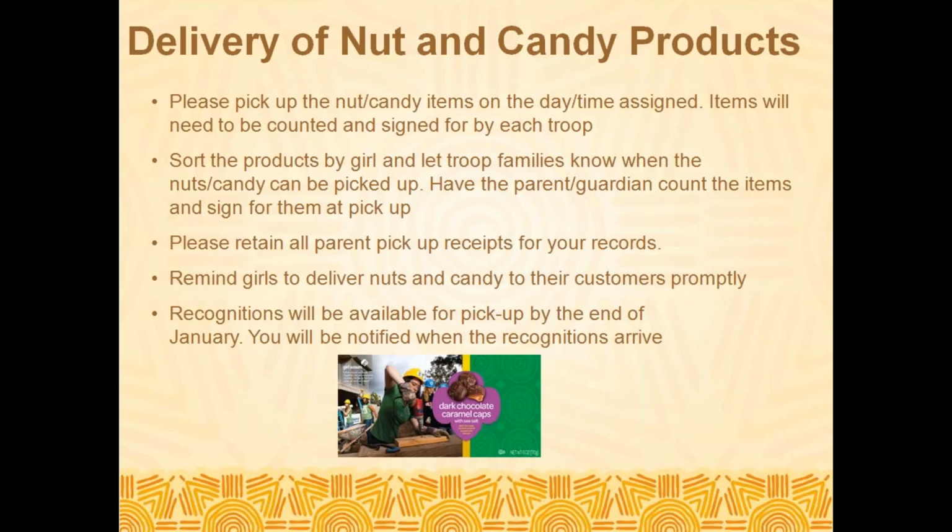And just a quick note to remind them that their recognitions will be coming afterwards. When troop volunteers come to pick up their product, they shouldn't expect to have their recognitions because they take just a little bit longer to come in, but you'll notify them once they are available.